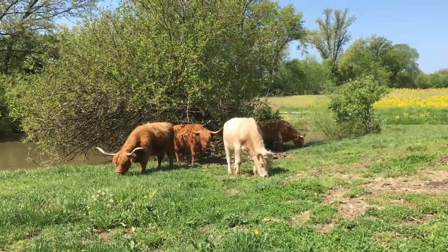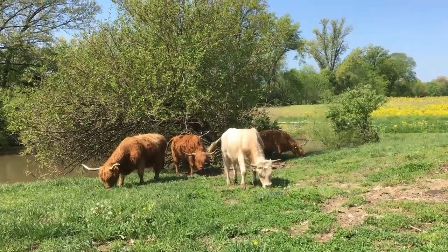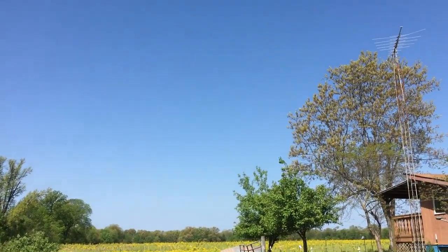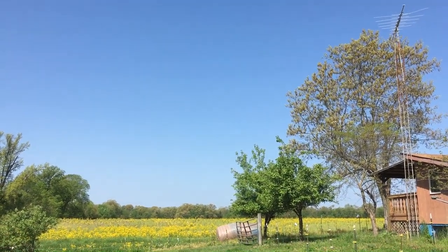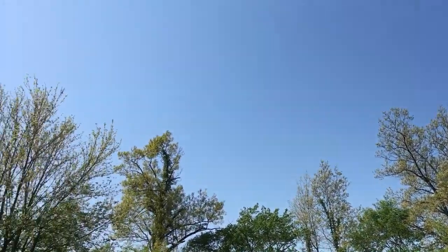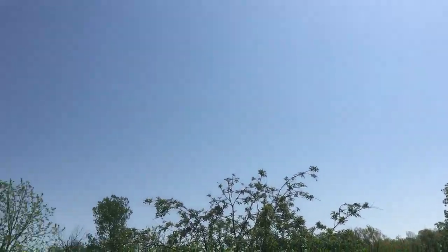Sky's clear today. It's supposed to be warm, in the upper 80s. Yeah, and skies are clear. No clouds to speak of. I don't see any anyway. No clouds.